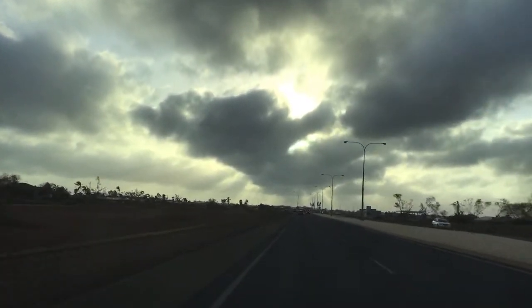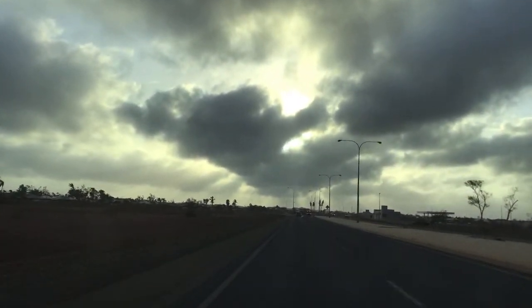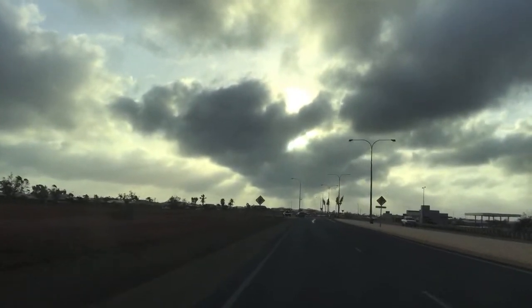Is that another residential area just in here? Yep, this is Bainton West. Bainton West we're looking at the moment, on the left.